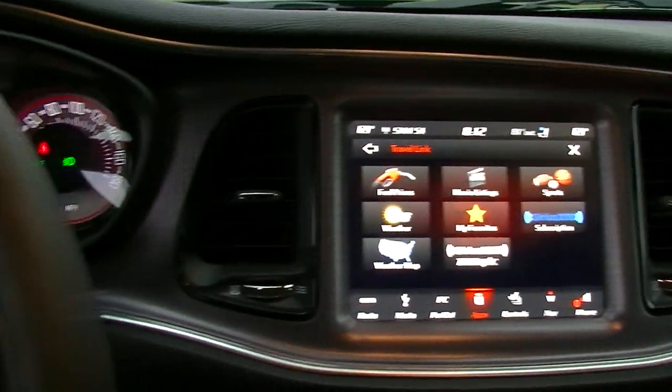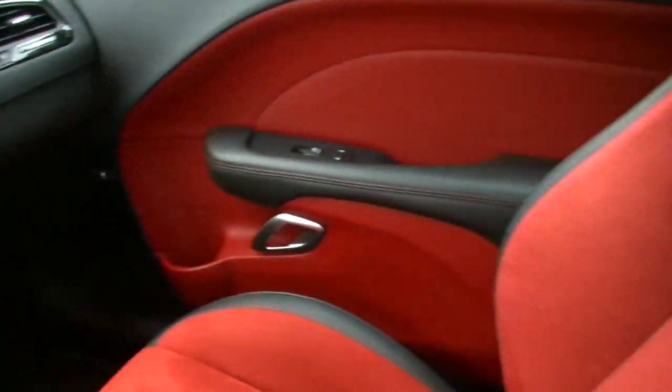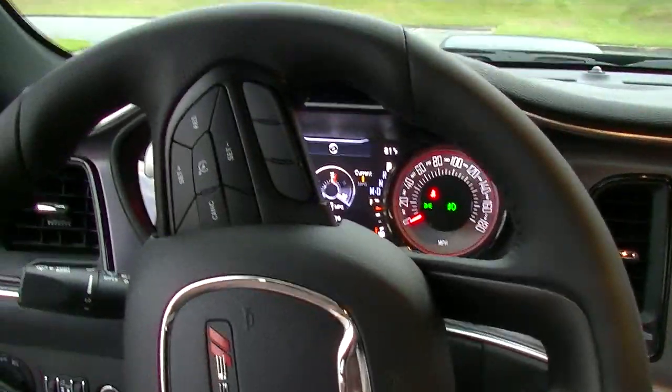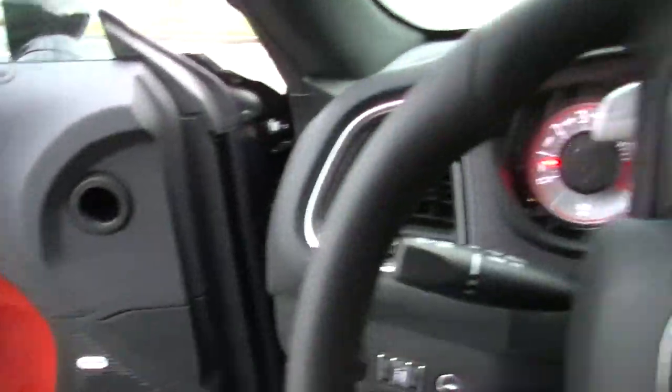So yeah, this thing has really been fun to drive. I've had it now for a couple of weeks. Really like it. Of course, no problems with it or anything like that. Just want to take a minute and show it off.